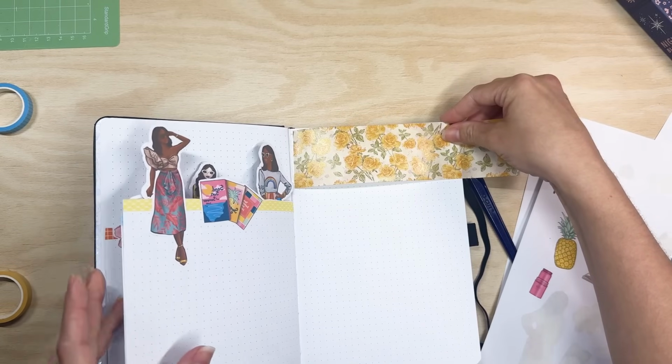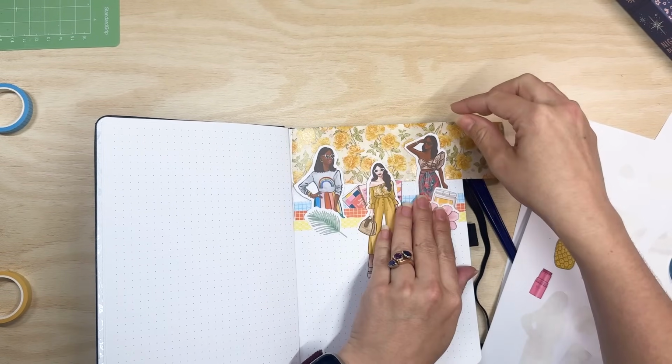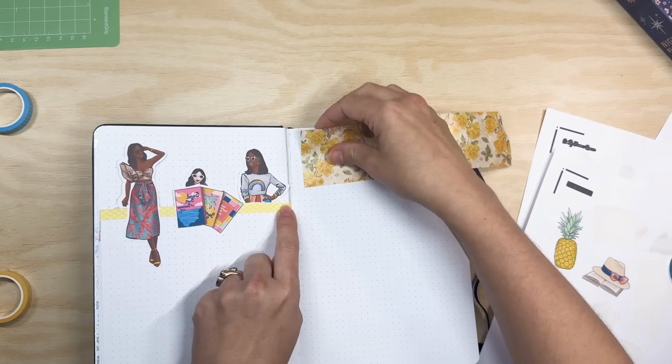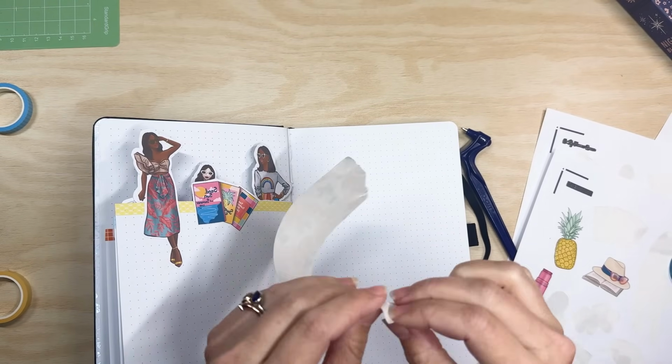Okay, we're just going to put it like this. We're going to have a little bit extra. I don't know if I'm going to put a second one of these down or just like 2 layers of the yellow so that it kind of matches up with that. I might do that. We'll see.